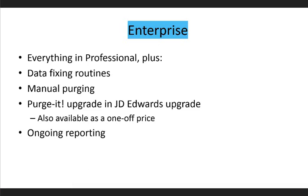Okay, so if it's something where you have to manually go in and make a subconscious or a conscious decision as to I need to press this button or do that, or things that are a bit loose, then maybe that's a manual fix. But these are routines where we can create something as a UBE and then go off and fix a bulk set of data for you. So data fixing routines. The purging from the archive, we can also do manual purging up to 4 times a year within this package as well.